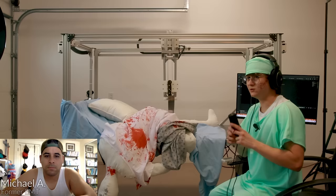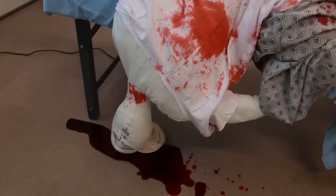Would you add this to your hospital? Do you think hospitals could adopt? Seems a little dangerous. Okay, I appreciate the feedback.